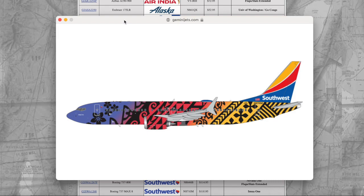But if you also like to collect the NG, you can also be my guest as well. You can either choose. You can get the NG, you can get the Gemini, or you can get both. But for me, highly likely I'll get the NG because their Max 8 1-200 mold looks absolutely fantastic. Don't get me wrong, I think GeminiJets also has a nice 737 Max 8 mold, but the NG version is just going to be superior.